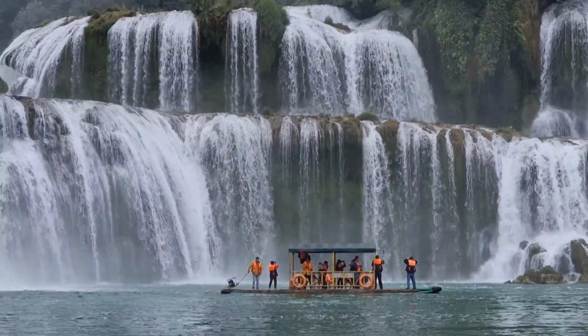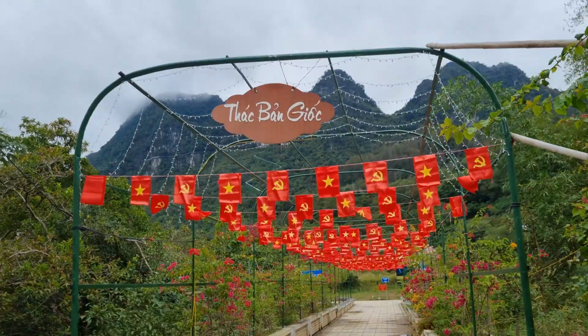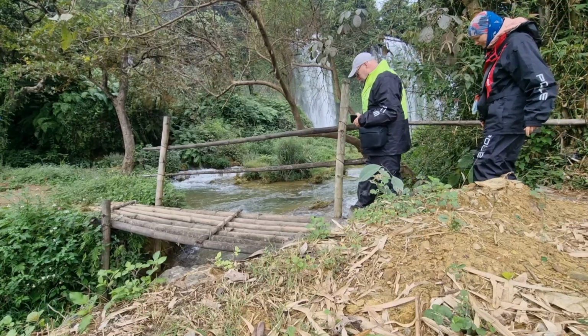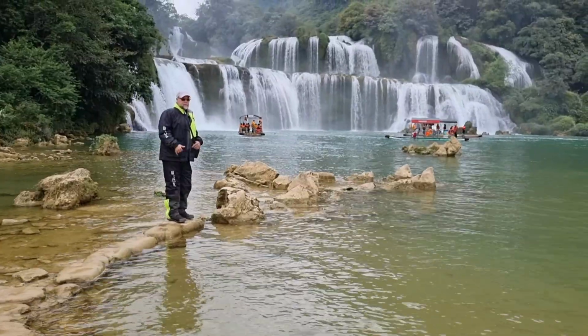There are boat rides that you can take while you're there or get your picture taken with these beautiful horses. The entrance to the waterfall was 40,000 VND per person, and you could spend as much time as you want there just roaming around the grounds, enjoying the sounds of the rushing water.